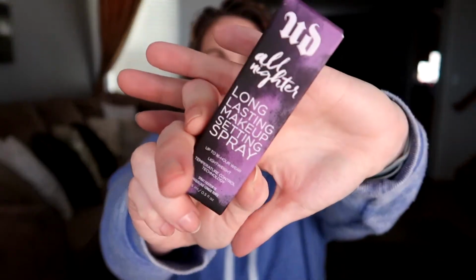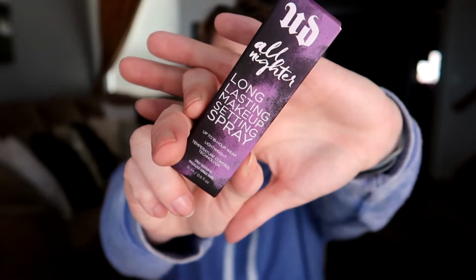All right, and then the next thing in my box is by Urban Decay. It's the All Nighter Makeup Spray. I love this. I love having a travel size. I've used up many of these in the past, so I know I like this already. So that's always great to have. If you haven't tried it, you should.